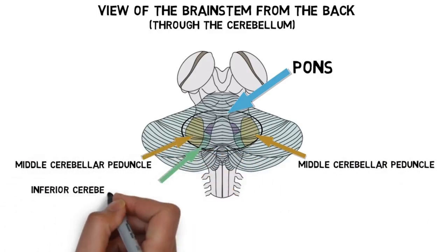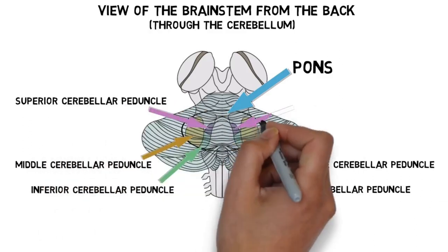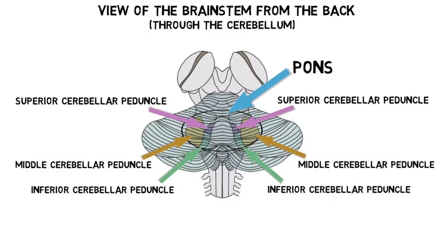The inferior cerebellar peduncles also travel through the pons to carry information to the cerebellum, and the superior cerebellar peduncles enter the brainstem at the level of the pons and carry information from the cerebellum to the brainstem.